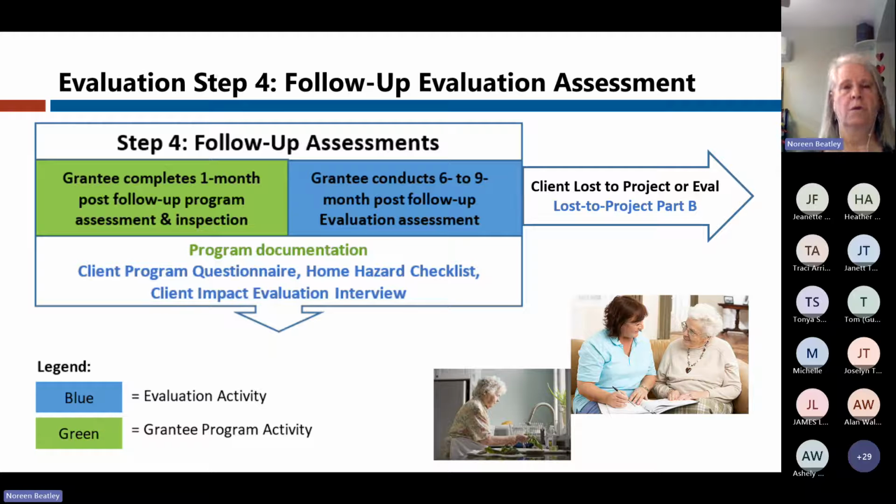Okay, so where are we now? Follow-up. So you're going to be doing 2 follow-up visits for your older adult home modification. One is the post-home modification follow-up visit required by the program, required by HUD, which you're generally going to do within about a month or so after you've completed the home modifications. The other is the evaluation, shown in the blue box.